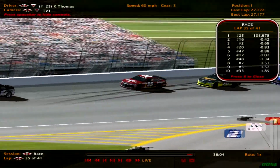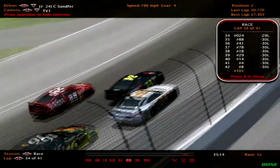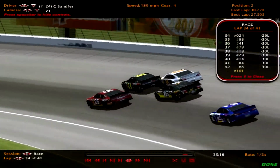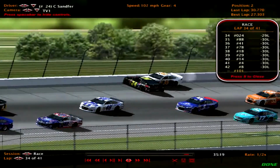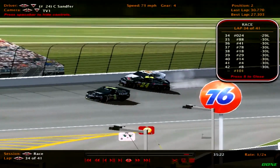We need to see a replay of what happened, even though we saw it. There we go. We've got three-wide for the lead. Sanford slides up into Curtis, and both cars have been totaled. I don't think any other cars were involved. Ooh, I think Koyaka got some contact from Dewey Young, I think.